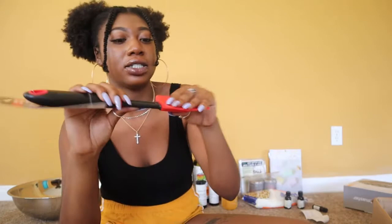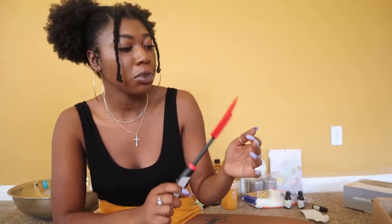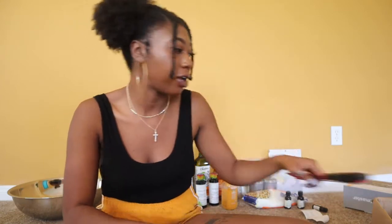And then I got a spoon like this. It's bendy and it's really good for scraping. You really don't want to waste any product. It's not the same as making a cake. Like, you want to get all the butter out of your container, and I think that this helps. It's also easy to clean, and it's flexible for when you're using large amounts at a time.